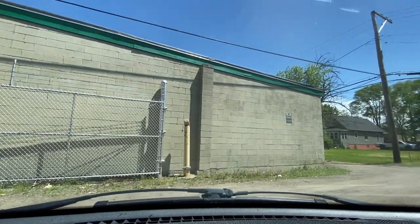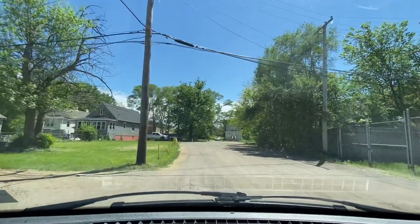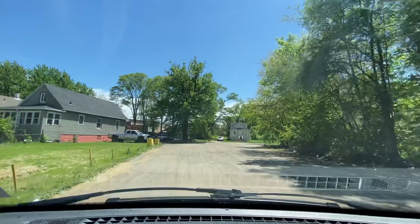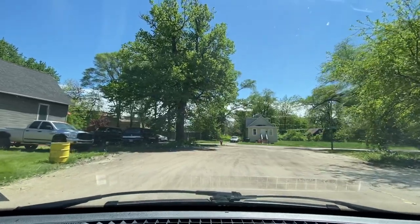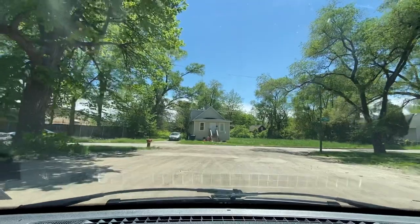This must be private property, just for the staff who work here. I'm not sure if it's a scrapyard. It's a general pallet business. You know, the pallets, the skids, where they pack Snapples and juices and drinks and sodas and all that stuff. You use a forklift to lift up a pallet.